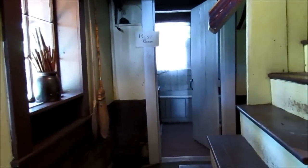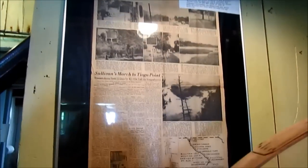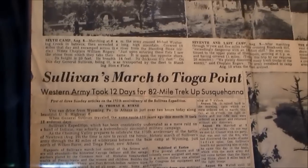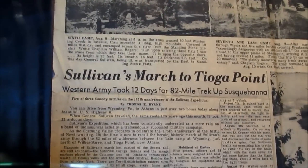I think the Christmas tree was here. There are usually Christmas trees on here. Oh, here's about the march. Yeah, I remember one here. Must have been that time of year I came. Sullivan's March, Tioga Point. That's cool. 12 days. Neat.